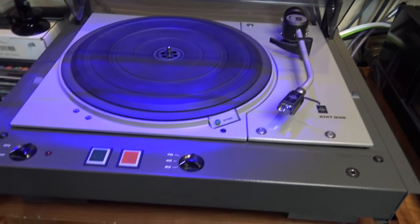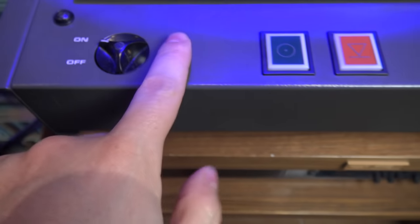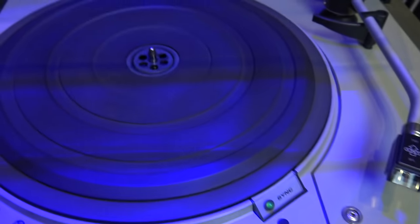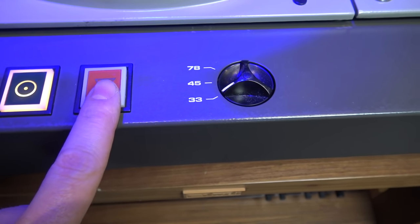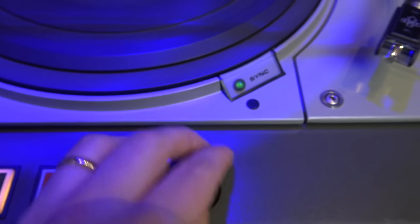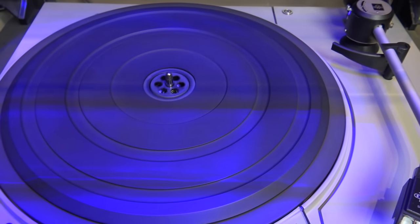Okay, so what do we have here? We have the on and off button. As you can see, a nice LED turns on when it's operating. Here are other buttons. This is to make the platter rotate. This is instead the button that you use to lower and raise the tonearm. And afterwards, we're going to take a look at that. Plus, we have the different speeds here. As you can see, 33, 45, and the glorious 78. So you can play anything on this baby.